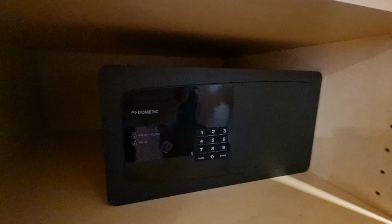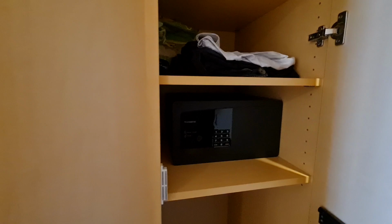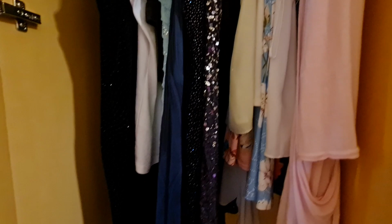Also, you've got another hanging area there for short shirts. And in this last one, if you've got really long dresses, which I don't because I'm short, but if you're a very tall lady, you could put your long dresses in there. So that's been my wardrobe. But perfect. So storage is not a problem whatsoever in this cabin.